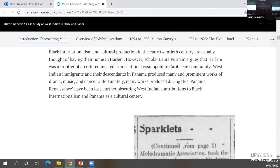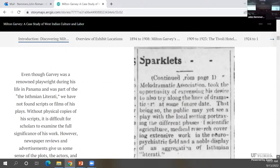It's our intention to highlight a part of this Panama Renaissance through the works of Milton Garvey and a host of actors, actresses, and musicians.